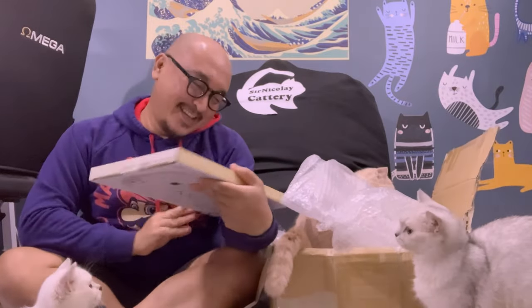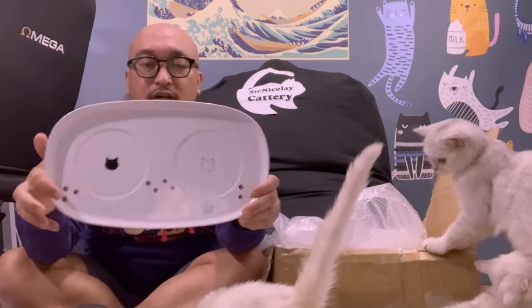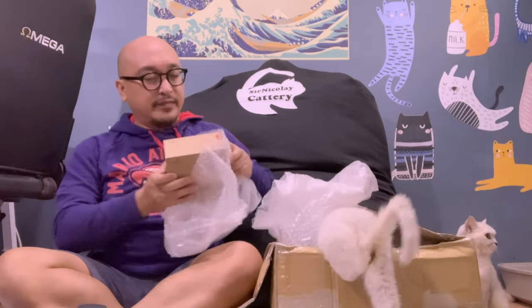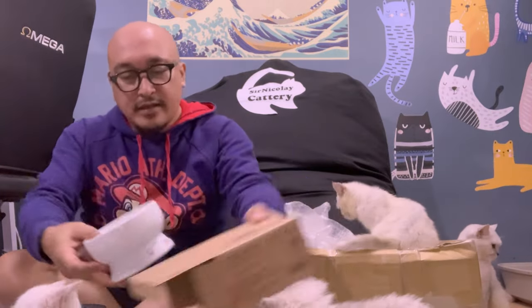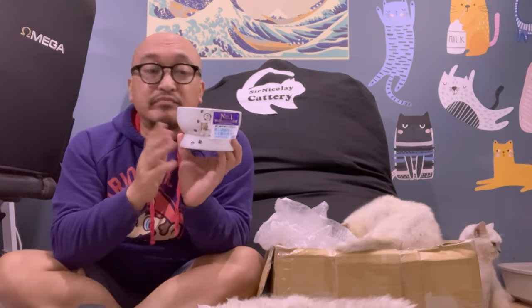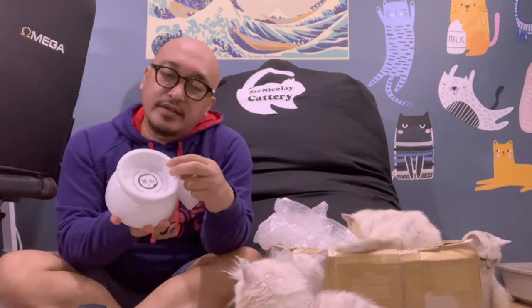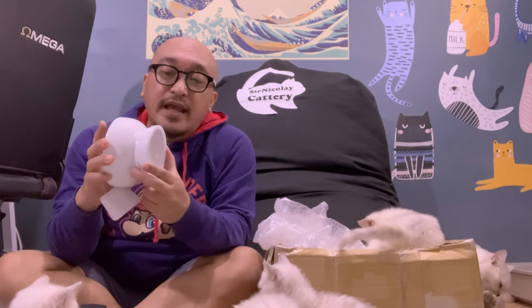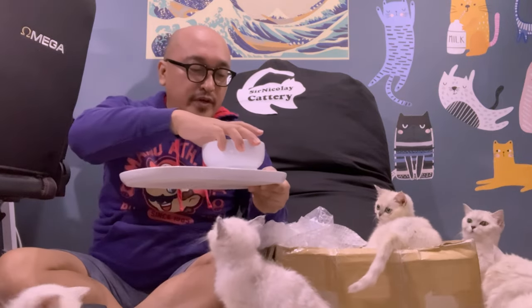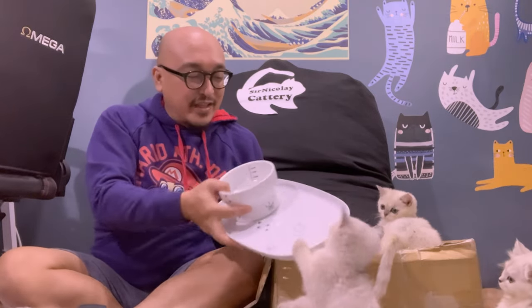That's so nice. Okay, so this is the tray. Ooh, it's ceramic. It's so nice. Look, it's beautiful. It feels very premium. It has this thing that will not make it slide, so if I put it in the food tray, it doesn't slide. So it's nice.